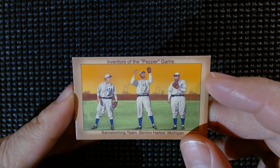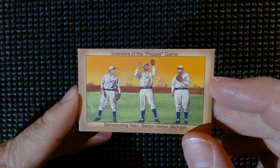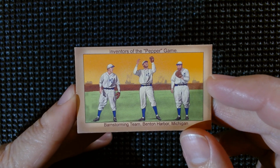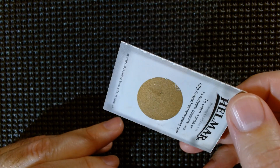It's very OBAC-ish. Or, yeah, just wonderful. They're showing you where that pepper game came in the era of barnstorming. And once again, same old thing on the back here.